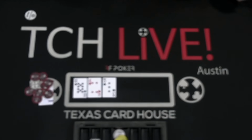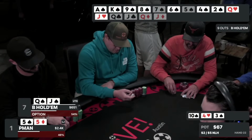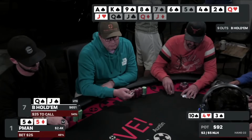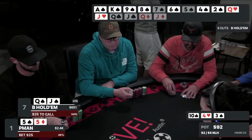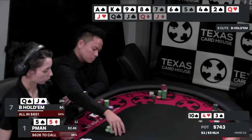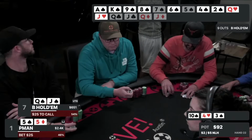I see some spades, 10-4-3 with spades, and that's going to be B Holden with a flush draw. P-man with fives and the spade goes for the little $25 bet. B Holden overs and spades. He check raised? Oh, he went check all in. P-man is going to call it off, because it just didn't make any sense there.